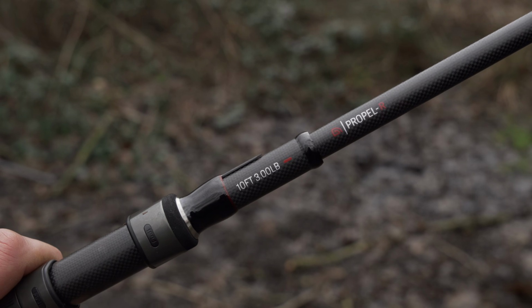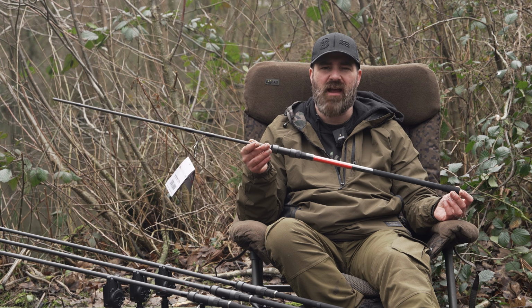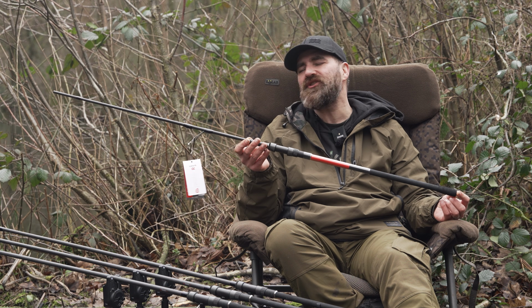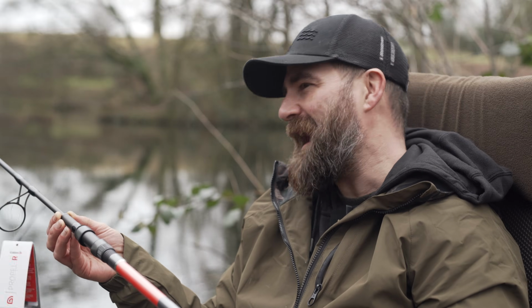In fairness, there is nothing these rods can't do. Anything under 100 yards, this type of rod from Trakker is just convenient, accurate, and there is no issue playing a fish as hard as you dare if you need to pull them away from dodgy, snaggy areas.